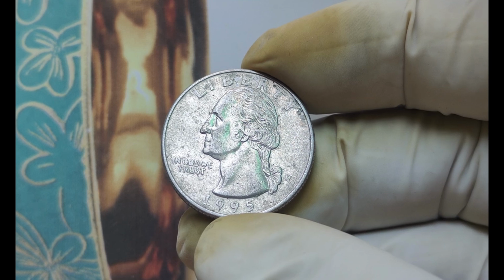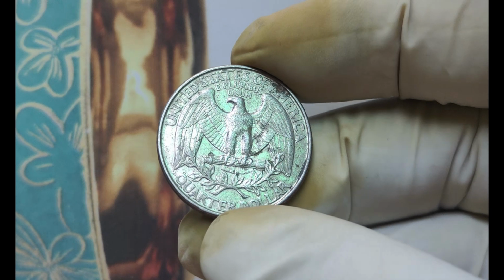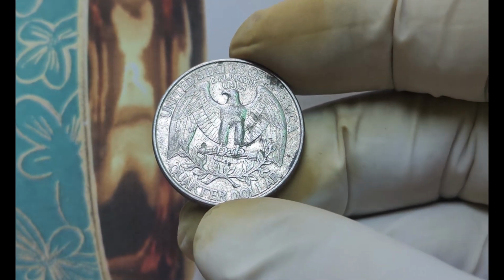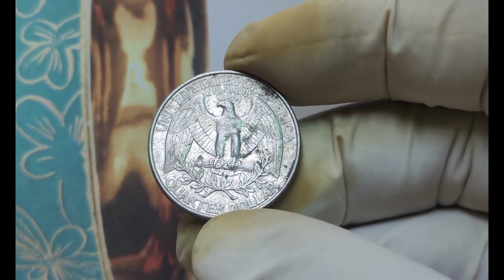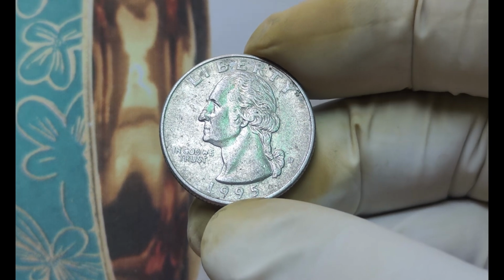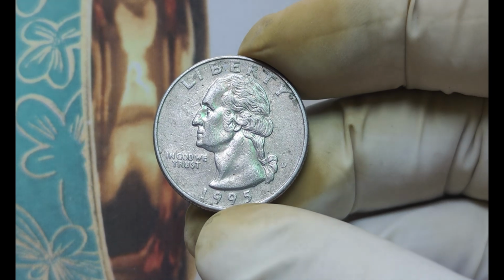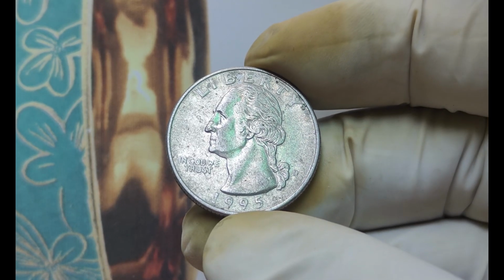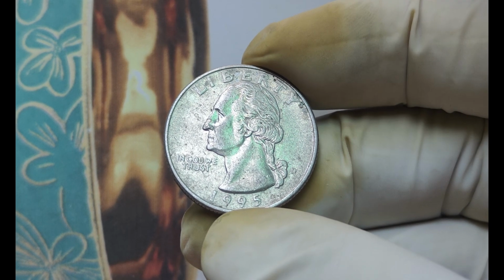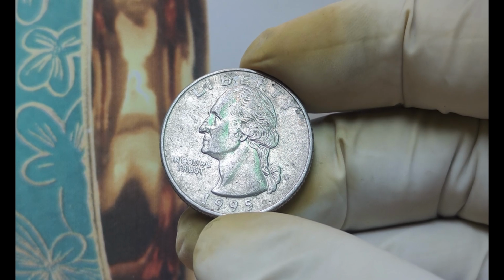The 1995 D Washington Quarter was minted at the Denver Mint, one of the most iconic facilities in the United States. That little D mint mark below the eagle on the reverse tells us where it was struck. In 1995, over 1.1 billion Washington quarters were minted in Denver, making it a pretty common coin for circulation. But here's the kicker. Common doesn't always mean ordinary. Unique errors, pristine conditions, and rare variations can transform these coins into highly sought-after treasures.